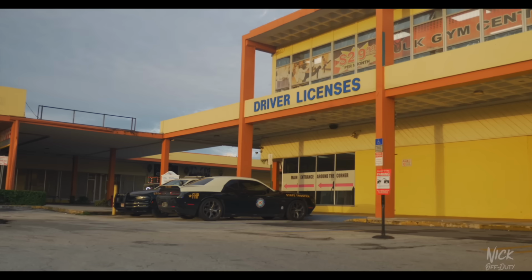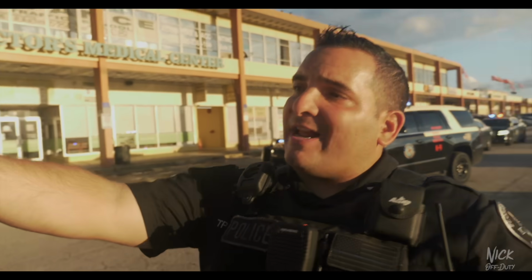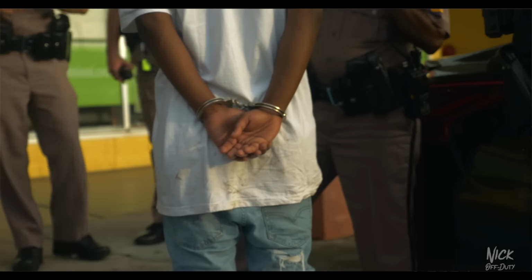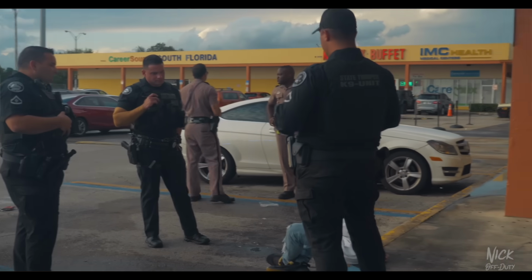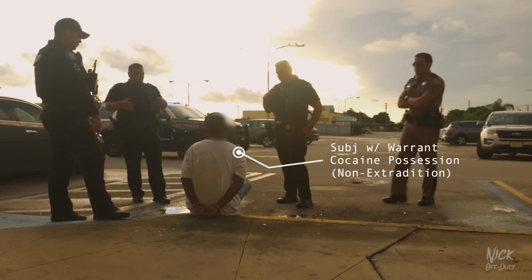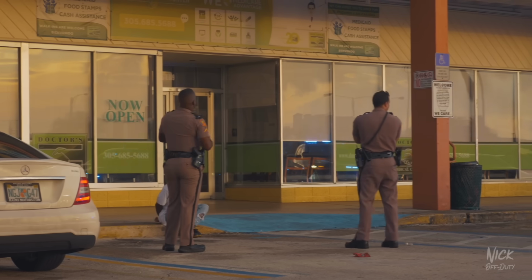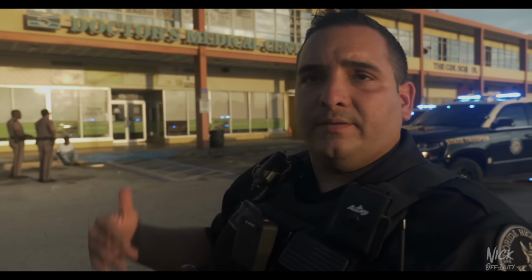As you can see right there, we have a driver's license office in the shopping center, which is run by the Department of Highway Safety and Motor Vehicles, and we are a division of it. We had an off-duty officer working a detail. He had a subject that was a little disorderly, banging on the windows, not wanting to leave. He requested assistance over the radio. When we responded, the subject was walking, and we detained him. When we ran his information via dispatch, we found that he had a warrant out of Ohio for cocaine possession. They won't extradite. Okay. So we're going to trespass him from the plaza just so this won't occur again. Apparently, from what I'm understanding, he's been an issue before, and we don't want that to continue to occur.